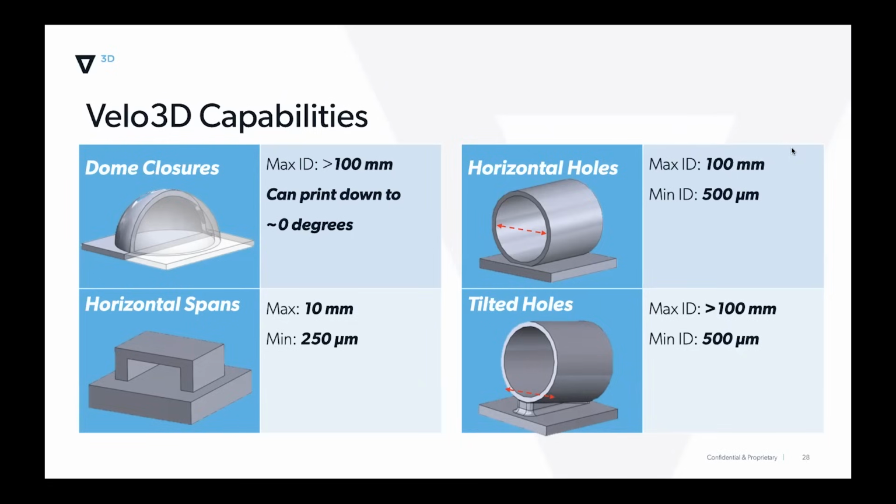In terms of capabilities from a generalized standpoint, and what we think of when we are trying to look at your parts and understand what is and what is not possible to do on our printers today, things like dome closures: we're looking at the ability to build those types of features at diameters of greater than 100 millimeters, and can approach angles of approximately 0 degrees at the top of those closures. Horizontal tubes, so pure horizontal, can get maximum internal diameters of 100 millimeters. And really the challenging component of those types of features is that closeout at the very top.